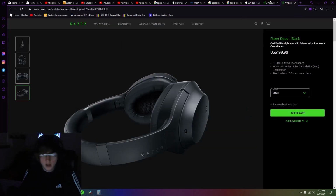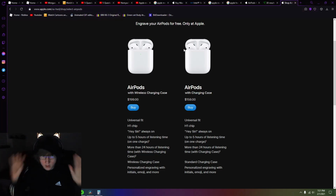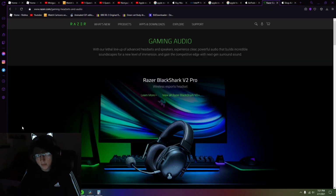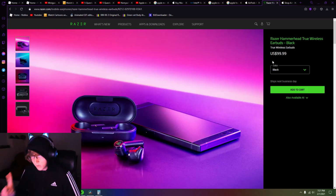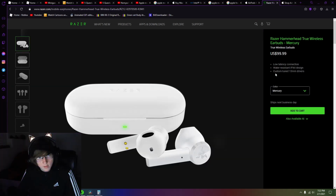Let's take a look at their AirPods. So we've got AirPods with a charging case for $160. Okay, $160 for a pair of little pieces of earbuds. Okay, let's look at Razer's. And again, Razer's considered the Apple of gaming because they love to charge extra for things that really don't deserve to be charged that much. Razer Hammerhead True Wireless Earbuds for $100. And if you put it in white, Mercury, they look the same. Identical to AirPods for $60 less.